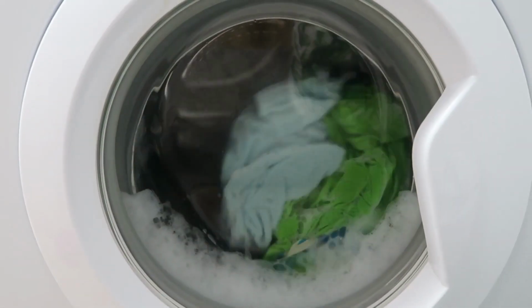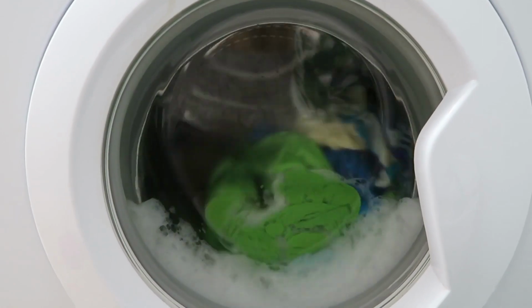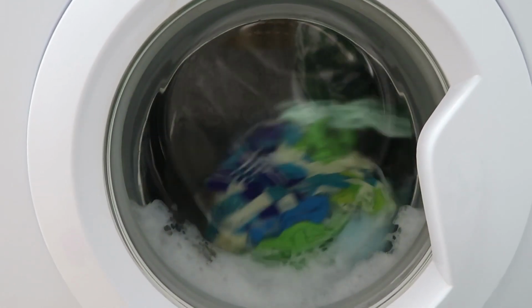And if you're washing your clothing in cool water, they are less likely to shrink, the colors are less likely to fade, and overall they will last a lot longer.